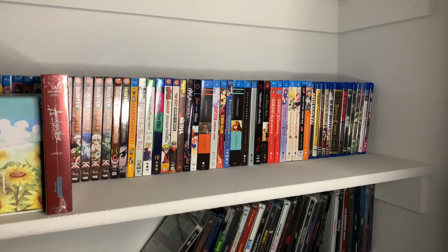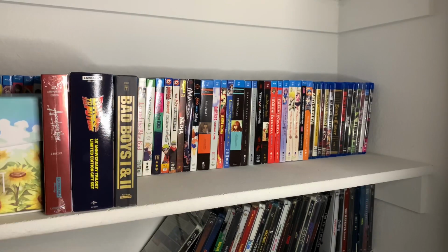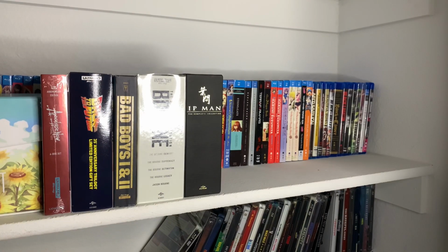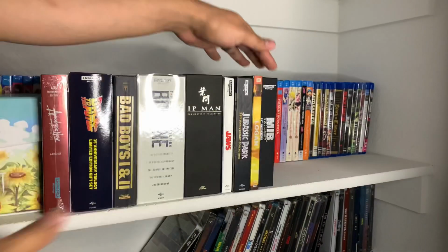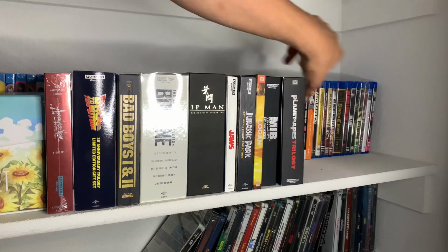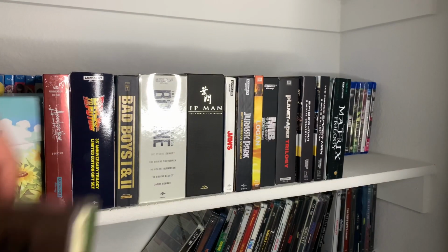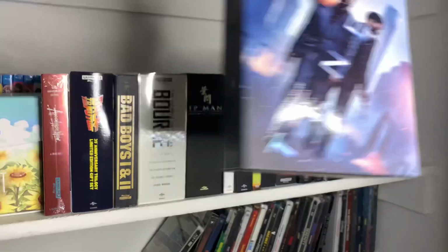All right, so that's where I'm getting rid of most of my collection. That was quite a few items there. But now we're done with the anime and we're just going into my 4K box sets here. So these are all of my bigger box sets. Don't have too many, and I don't plan on getting rid of any of these. So these will all be staying in my collection.